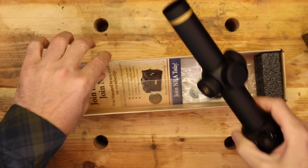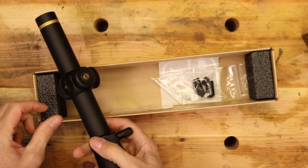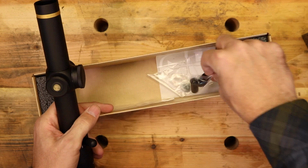What else we got in here? We're going to mount it too. My granddad and I, we mounted lots of scopes. So I'll show you how we used to do that. What's this?